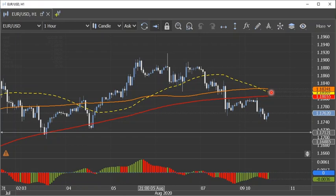So anything closer to 1.18 should be looked into from the lens of going for short sell trades, fresh short sell trades. So here we can adopt a strategy of sell on rallies. Of course, the rallies are going to be short, and given the volatility which we have seen in the Euro USD, a 50-60 pips move doesn't really look very big.